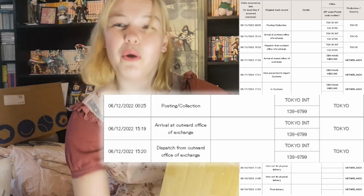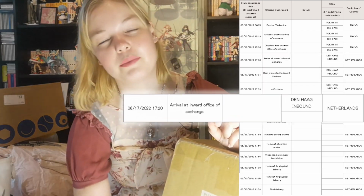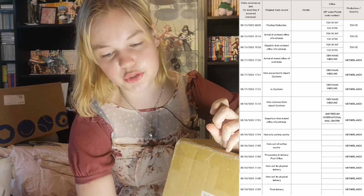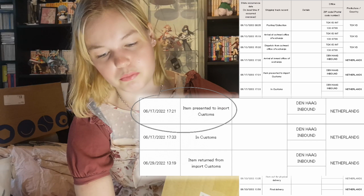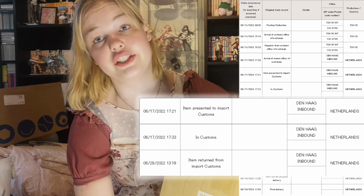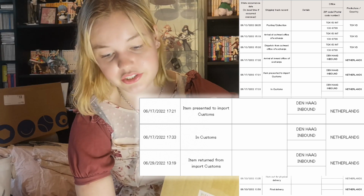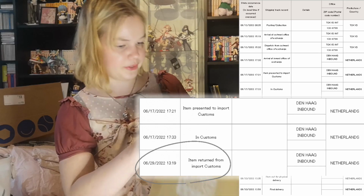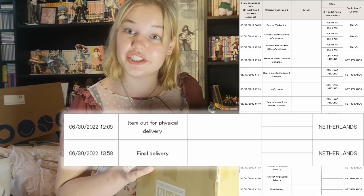Then it took a little while. I don't really know for sure. This sometimes takes a while and sometimes it goes really quickly. But it spent almost 2 weeks in customs because it returned from customs on the 29th. And on the 30th, which is today, it was delivered to my home. So that's all the information. Let's get into unboxing, shall we?